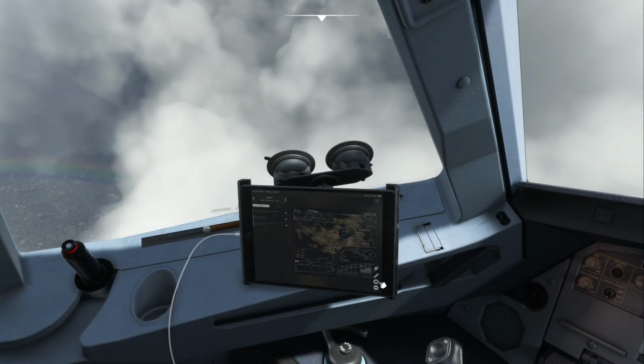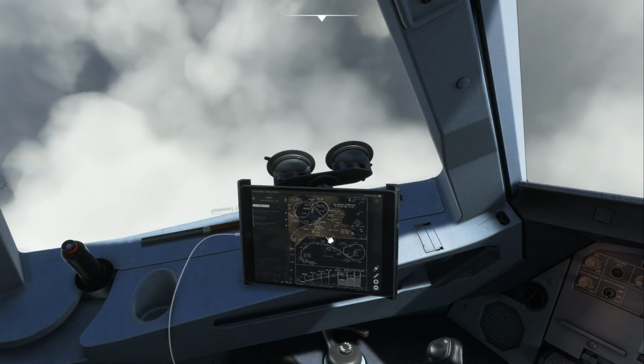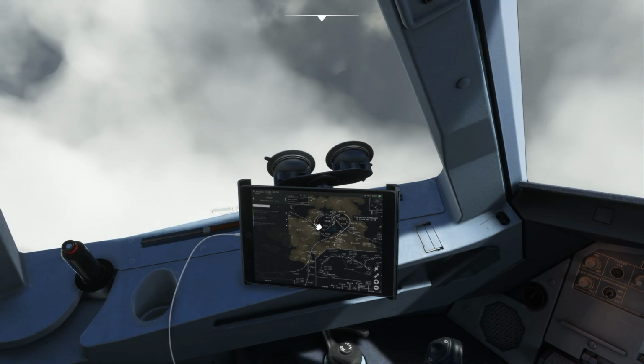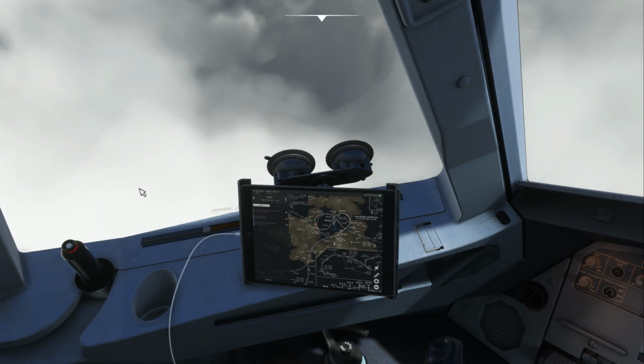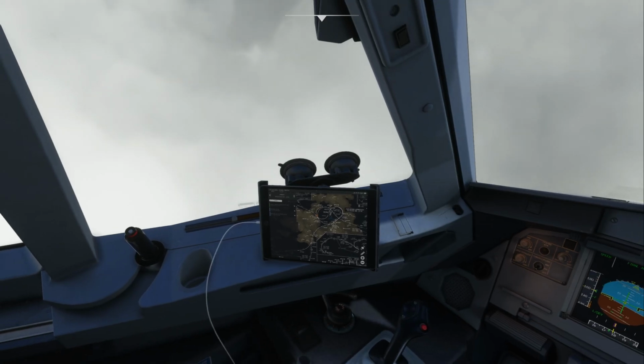However, we're going to assume it's, well, not assume it's going to work out, but we could always end up with a go around at some point. In which case we need to fly the missed approach, which is straight ahead, an immediate right turn to KT493 at 210 knots. And then we'll be back in the overhead and decide what to do from there.